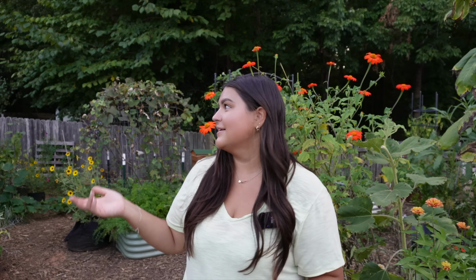One thing I do not like about fall approaching is that it's getting darker earlier. I can feel it. Usually I can be out in the garden until like 8:30, 9 o'clock before it gets this dark. And right now it's only 7. It's only 7 and it's getting too dark to film at this point. I'm ready for the cooler weather. I am not ready for the seasonal depression.